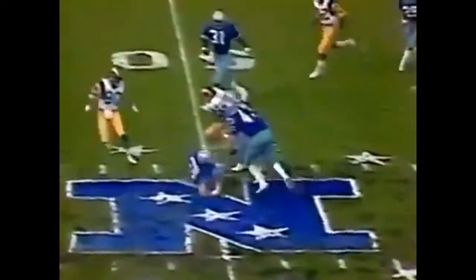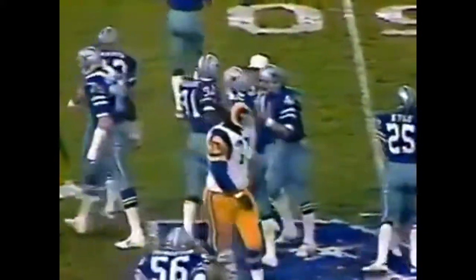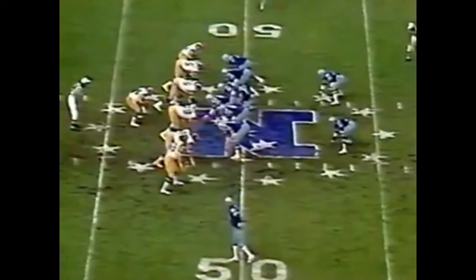Gets it for the Rams, and on first down they go with 3 wide receivers and go deep for Jessie. Picked off by Randy Hughes at midfield. They had 3 wide receivers in the game, the Rams did, and Dallas guessed with them correctly because they had an extra defensive back in the game.